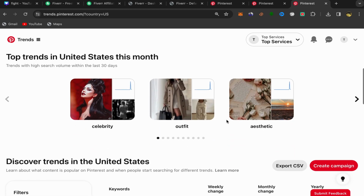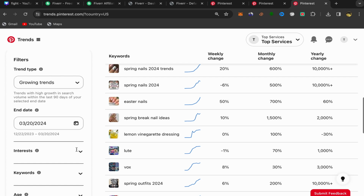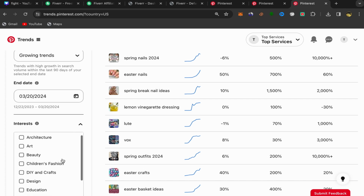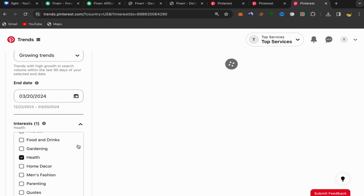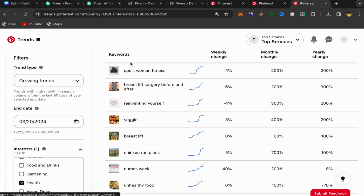I will scroll down, keep scrolling down, and you have here discover trends in United States. Okay, so what you will do, you will scroll down and you have over here filters. Scroll down, click over here on interests. Okay, and scroll down and choose, let me see, you can choose any keyword that you want to use. Okay, let's use health. I will click on this keyword. And here you go. Pinterest trend will give you the keywords that are trending. Okay, what people are searching for.